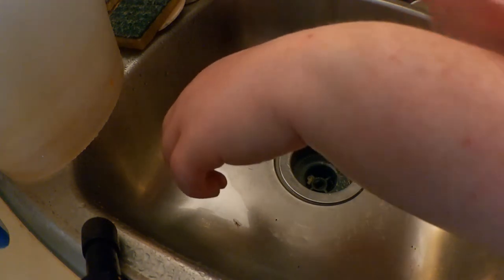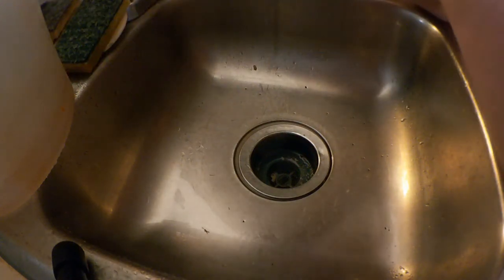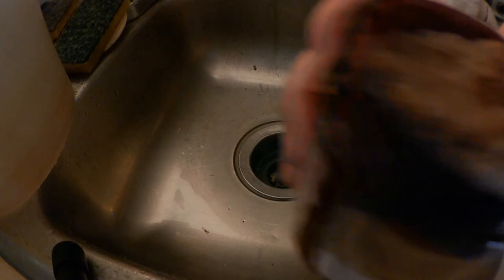It doesn't feel oily like I thought it would. Like, I thought it was gonna feel really oily. Let me see if I can, so you can see more of my arm. I thought it was gonna be really oily. But it's not. It feels really soft. I didn't use very much. Let me just show you. I didn't use very much at all.